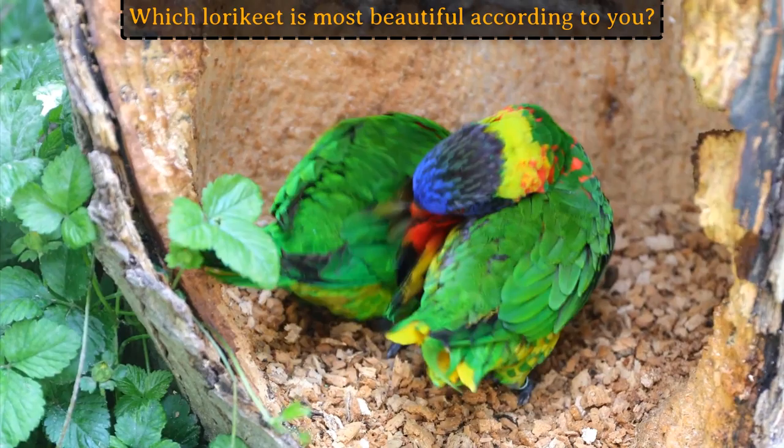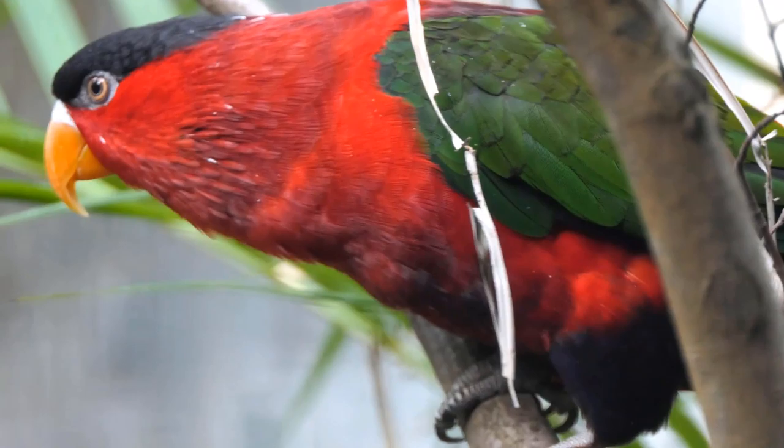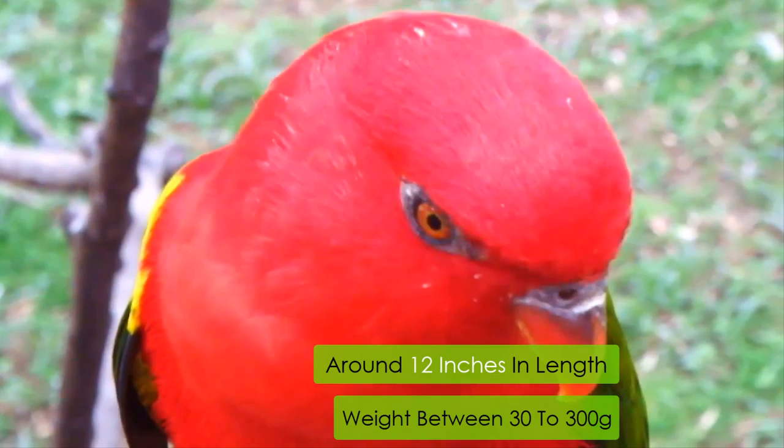8. Red lory. Second in line for the most petted lorikeet in the world is the beautiful red lory. It is found in the lowland forests and tropical mangrove forests of Indonesia, New Guinea, and Australia. It is around 12 inches in length, with weight anywhere between 30 to 300 grams. It has a red plumage with prominent blue and black markings on the wings, tail, and the back.